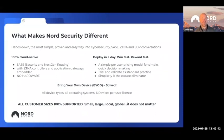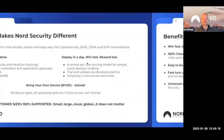Trial and validation of our services is standard practice. I can't tell you the number of times we've onboarded a customer with a partner on a first call, and before we hang up the phone, they are up and running, validating, proof of concepting Nord Security. These use cases are broad, and the simplicity of Nord is a brilliant excuse eliminator to doing nothing. The IT department that says they're so overwhelmed with other projects and just can't prioritize this, it's a very difficult straw man argument to hold up when talking about Nord because the simplicity and the automation is so strong.